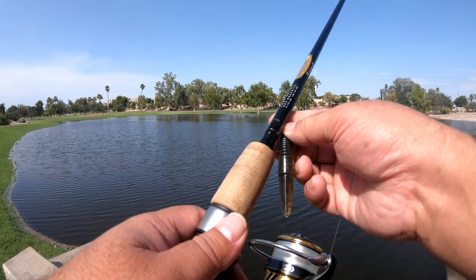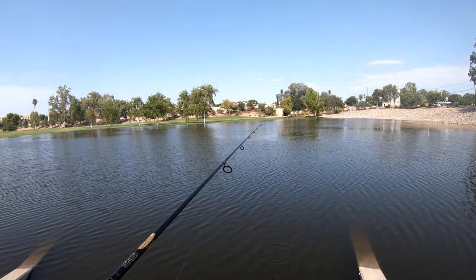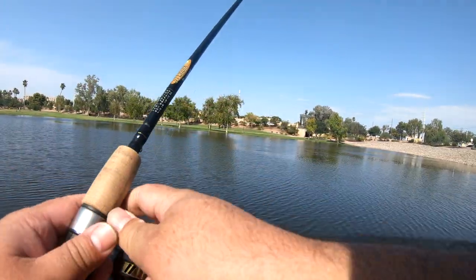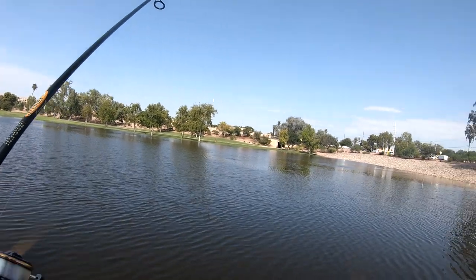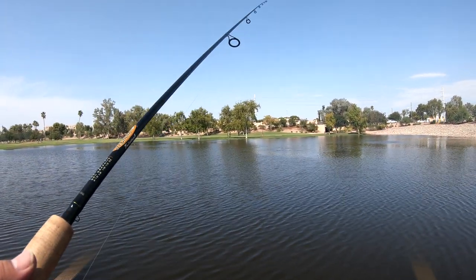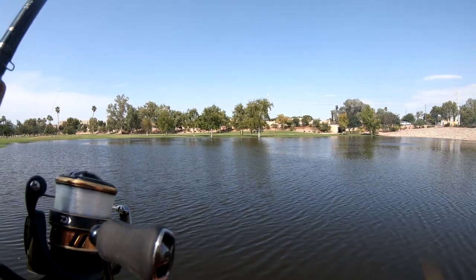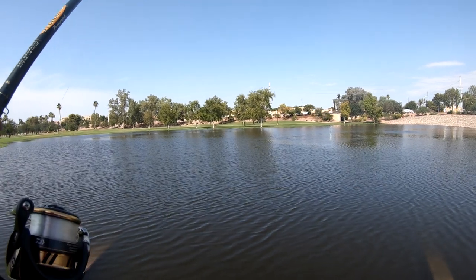All right, let's see if we can get something. Okay. Ned rig. Nikko pumpkin seed. Boy. Lots of rain, which has filled this up real good. Been so long since I've been fishing.